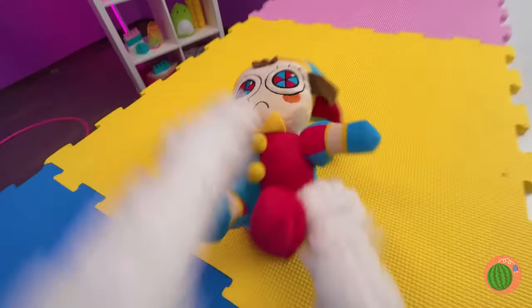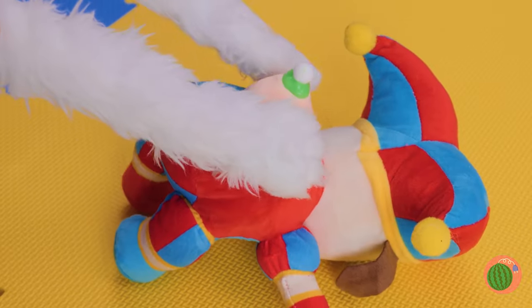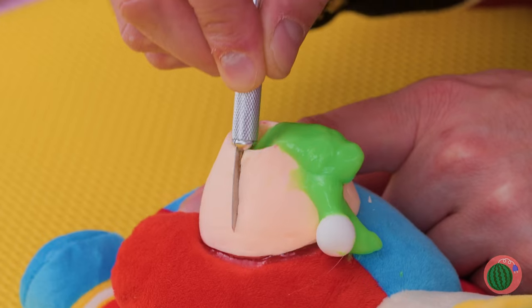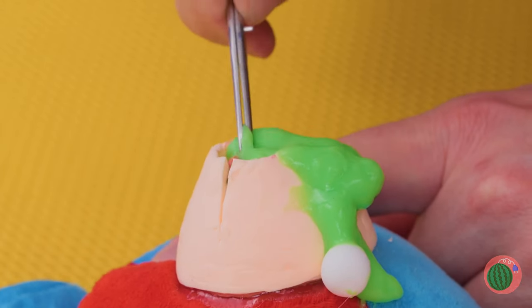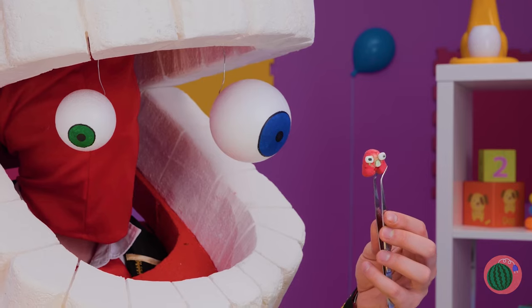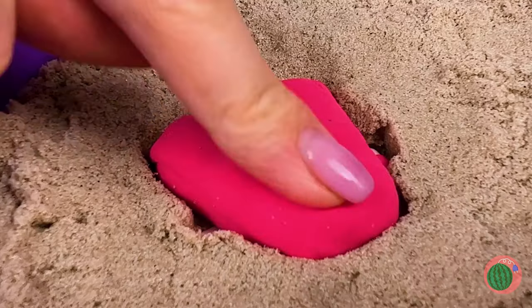Pomni, something's wrong with your little mini-me. We gotta blast this big old bump. What's inside? Oh, look, another A. You can never have too many A's. Especially when it's report card day.